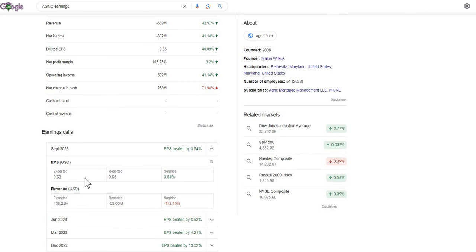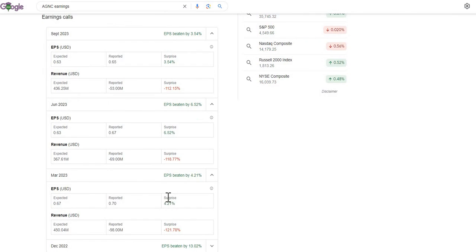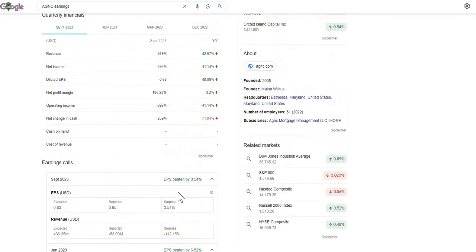However, they did come in significantly under on the top line with a miss, a significant miss. Going back to Q2, we also see a very similar story, beating on the earnings per share, a miss on the top line revenue. And if we go to Q1, again, a very similar story. So they have missed all Q1 to Q3 top line, but they have beaten on the earnings per share.